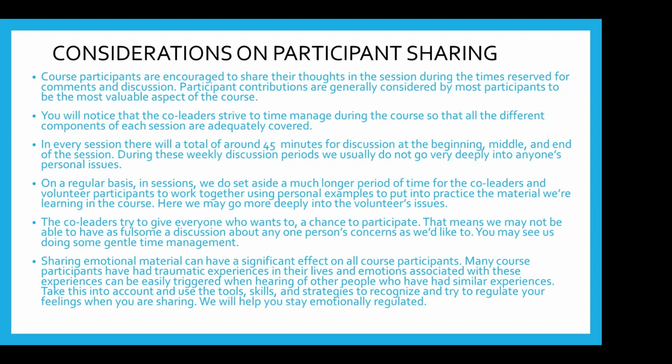On a regular basis in sessions, we do set aside a much longer period of time for the co-leaders and volunteer participants to work together using personal examples to put into practice the material we're learning in the course. Here, we may go more deeply into the volunteers' issues. The co-leaders try to give everyone who wants to a chance to participate. That means we may not be able to have as fulsome a discussion about any one person's concerns as we'd like. You may see us doing some gentle time management.